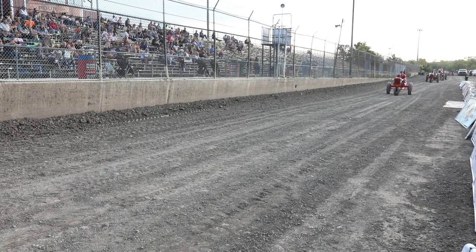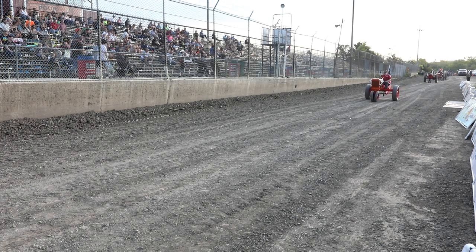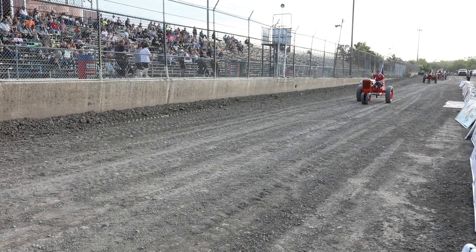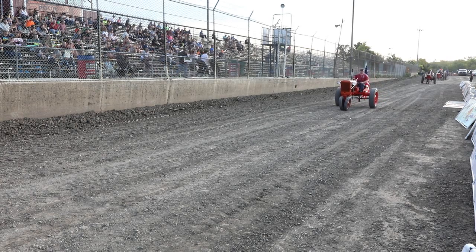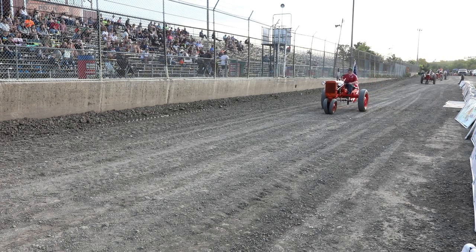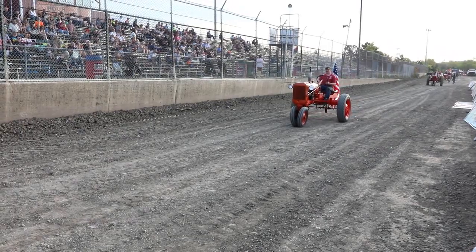Out in front of you now is the 1947 Allis Chalmers C, with Patrick O'Reilly in the driver's seat. It's got the turf tires, more of the construction-type turf tire on the back. That's what makes the 1947 Allis Chalmers C a very unique tractor here tonight.